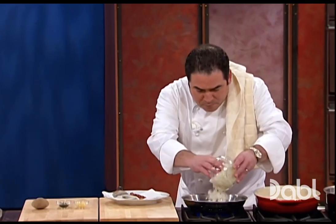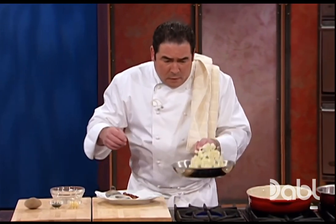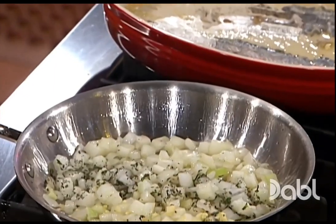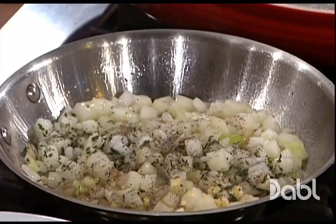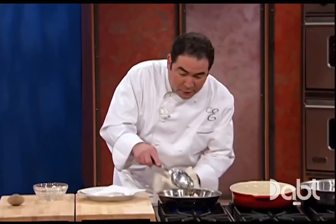Now I'm going to add a little bit of onion to that. Little garlic, some thyme, and then we've got to season that. So I'm going to season it with some fresh ground pepper, some salt, a little bit. Once it's cooked, you're going to want to get this caramelized. So that's going to cook about 12 minutes, so the onions get real sweet. Once that happens, we're going to add the pancetta back in here, and we're going to let it cool.